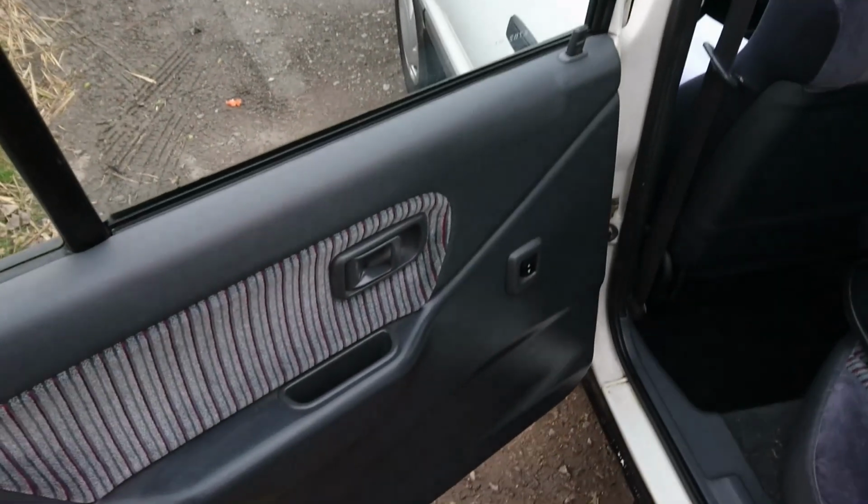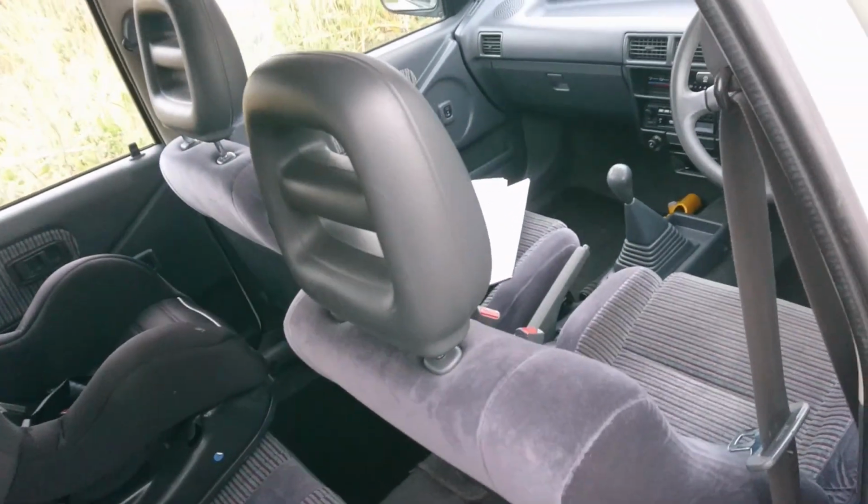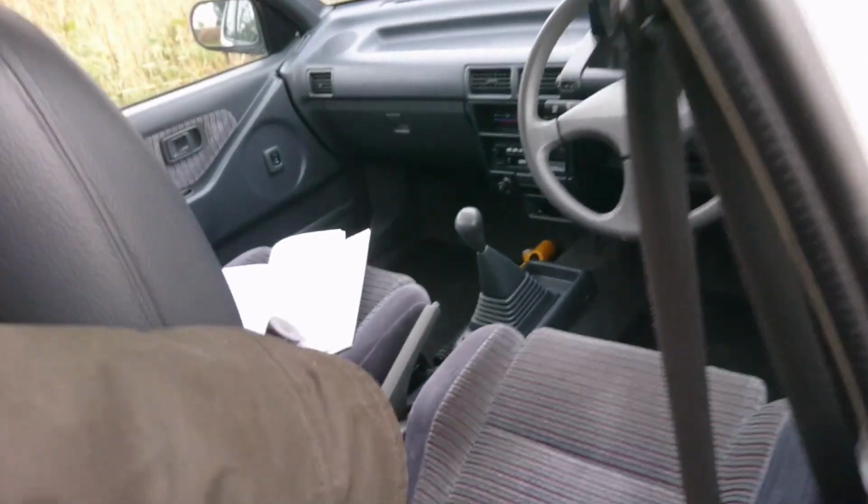Fuel flap release just there. A tiny little key, very typical of the era. I think Kia Prides and things had keys like that too. It's actually got central locking, this car, and electric windows and electric mirrors and all kinds of exciting things because it's the GXi. Let's see if I can actually get into the back. This car is actually in daily use at the moment, which is why there's a child seat in it. It's owned by Gavin, who's Proton. You might have seen him on the channel as well.